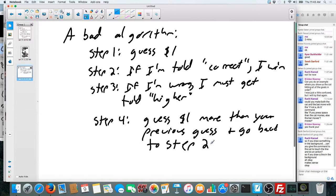So the last thing I'm going to do is guess $1 more. I'm going to make another guess. It's going to be $1 more than my last guess. And then I'm going to go back to step 2 and see if I get told correct or higher or what. Okay?